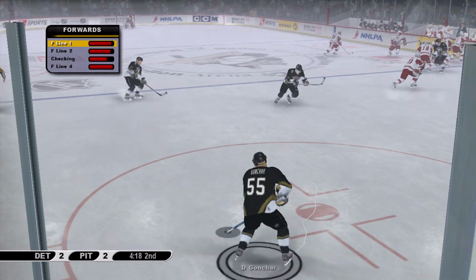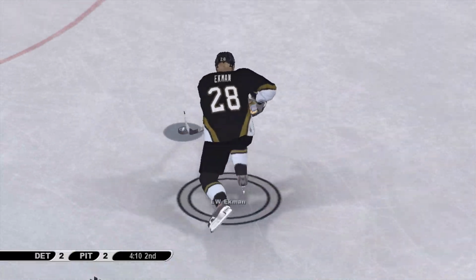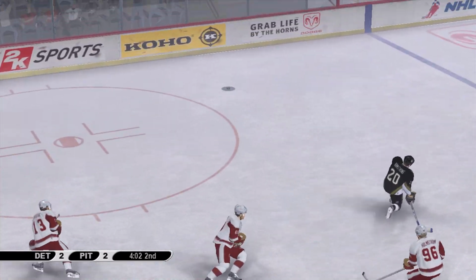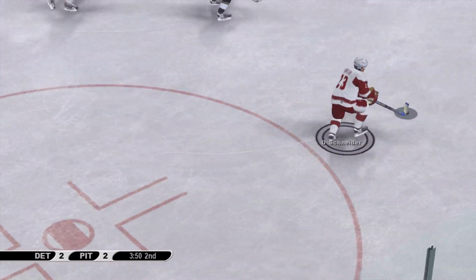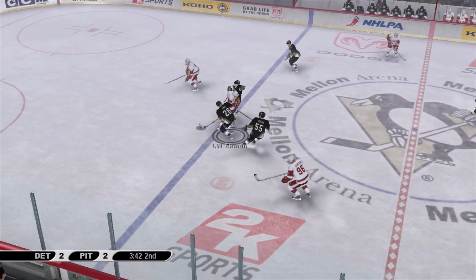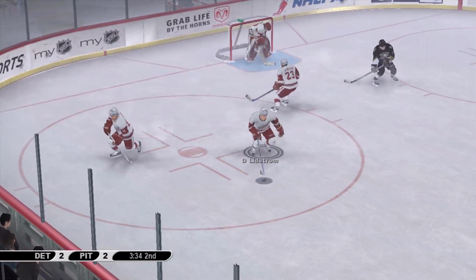Eaton comes in, the defenseman switching up on the ice. Ekman controlling the puck at center ice. Hasek stones that wrist shot attempt with his stick. Whitney along the boards. Lidstrom plays it up to the center. He passes to the defenseman. He brings the puck past the blue line to the right wing.